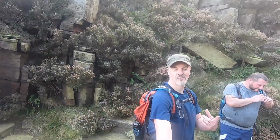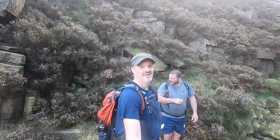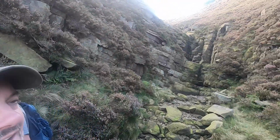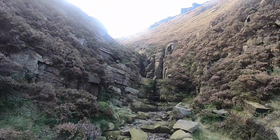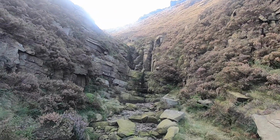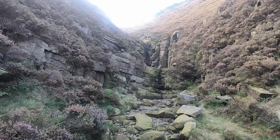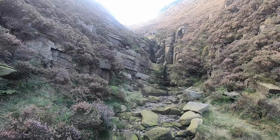So we're into the start of the clough proper now. There's a boulder field down at the bottom, and then you get all these big steps where the water's run down and cut through. They are quite green, but if you're just careful with what you're doing, they're not too bad. Just take your time.